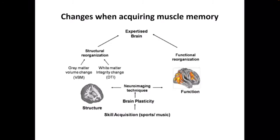Changes when acquiring muscle memory. When learning a new physical activity, the structure of your brain changes. As you come to master a skill, different portions of your brain begin to build connections via white matter. For example, in an MRI scan taken by people who are trying to learn to juggle, researchers have discovered that after the training there is an increase in the white matter connections between the regions of the brain which are responsible for vision and the regions which are responsible for making movement. So in other words, the brain began to change itself to develop a greater eye-to-hand coordination.